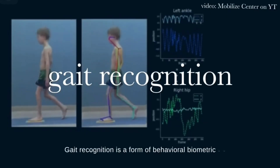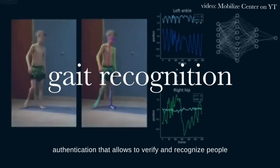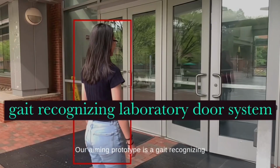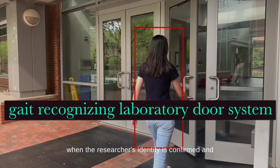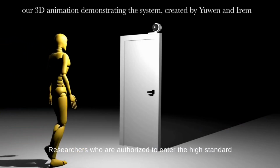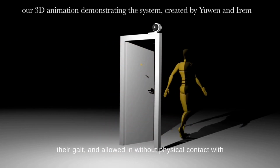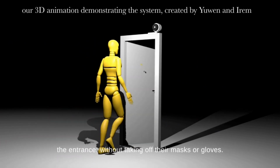Gait recognition is a form of behavioral biometric authentication that allows us to verify and recognize people just from their walking style and pace. Our aiming prototype is a gait-recognizing laboratory door system that automatically opens doors when the researcher's identity is confirmed and authorized with gait recognition systems. Researchers who are authorized to enter the high-standard labs or clean rooms can directly be recognized with their gait and allowed in without physical contact with the entrance, without taking off their masks or gloves.